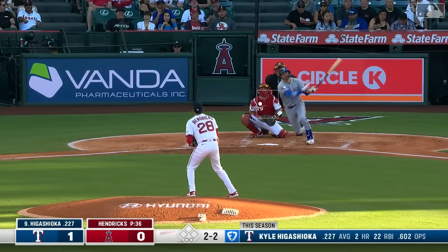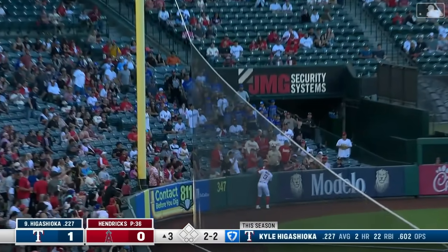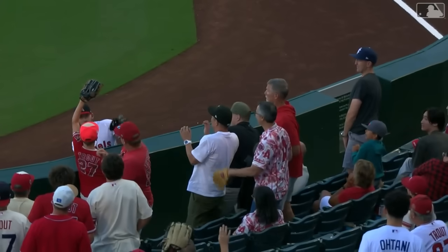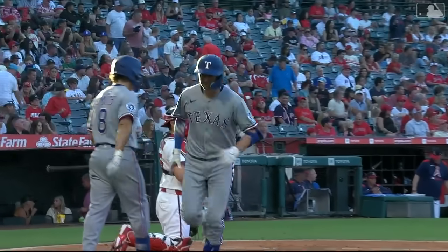Higgy having a nice road trip, and Higashioka sends that out to left field. Ward is back near the wall, and did he make the catch? He did not. That's gone. Higashioka, just beyond the reach of Ward, for his third home run of the year, and the Rangers lead 2-0.